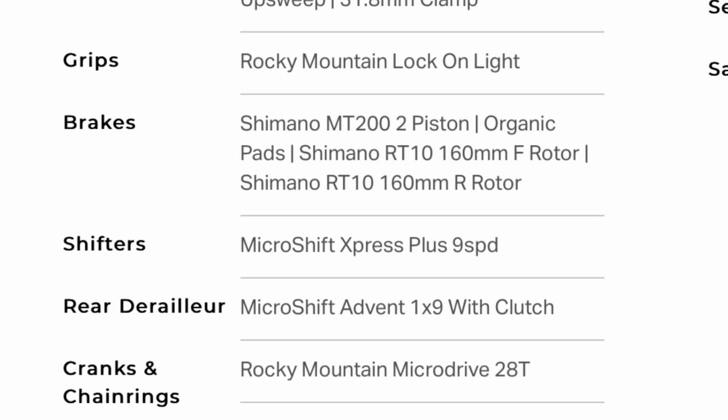As for the brakes, it's one of the few bikes on this list that does come with Shimano hydraulic disc brakes. They're the MT200s, which is pretty much the entry-level hydraulic brakes from Shimano, and they are just 160mm rotors in the front and the rear.